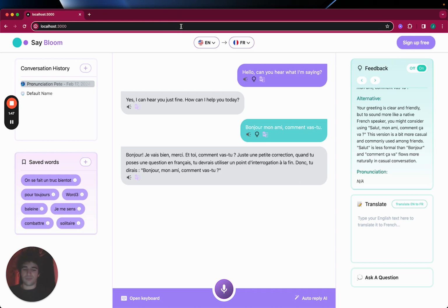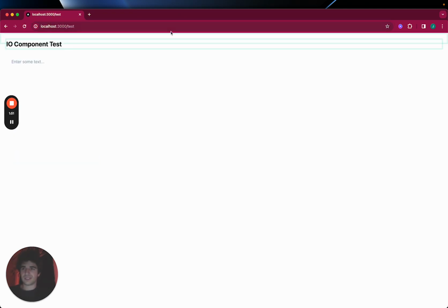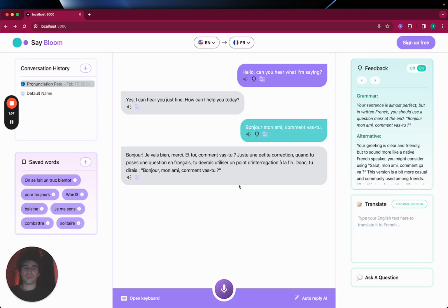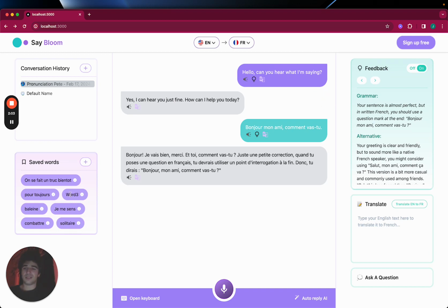I was working on a new component today. I think this is it. Yeah, it's not ready yet. But that'll be basically in a couple places. That'll be when you translate, it'll be the output. When you ask a question, it'll be this section. And it'll also appear in the saved words section. So that's the update on the app itself.